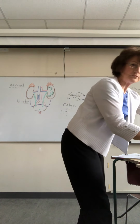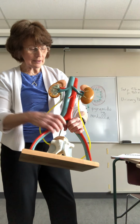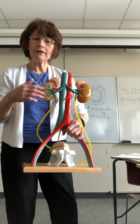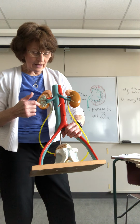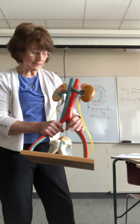Now, for this one, I'm just going to bring it over for a moment, and you can see, of course, the adrenal glands on the top. And then you can see that the right kidney is a little bit lower than the left. And we've got that renal artery, renal vein, and that's pretty much got it for the blood supply on this one.